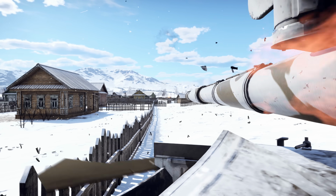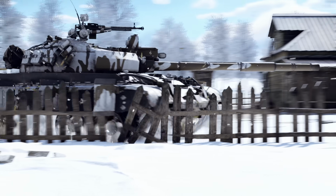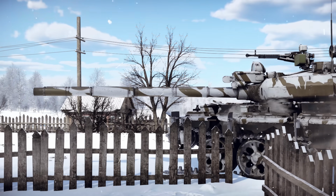It allows players to get used to APFSDS rounds. And then there's also the T-62M, offering additional survivability with composite armor on the upper glacis and turret.